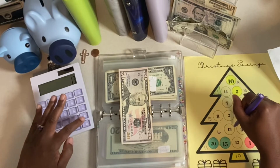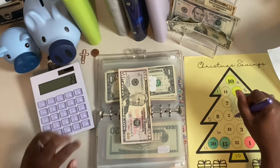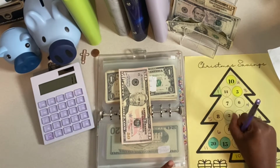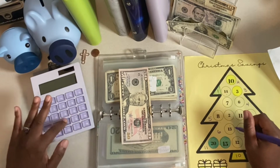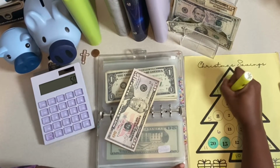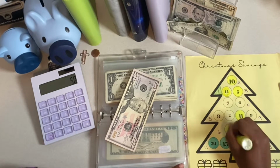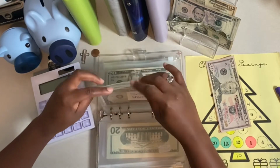Minus 13. 50 minus 14, minus 13, minus 12, and then 11. So 14, 13, 12, and 11 gives us 50. Oh, wow. 11, 12, 13, 14 in a row gives us $50. I did not know that. Okay, so let's color in the 14, the 11, the 13, and the 12. Yay! For $50 going into the Christmas challenge.